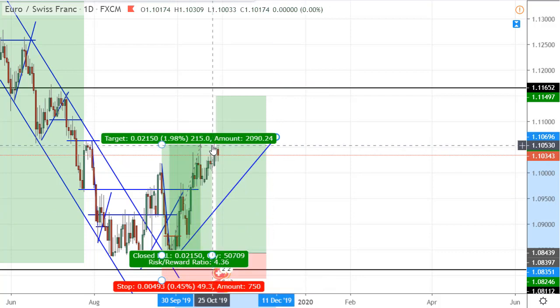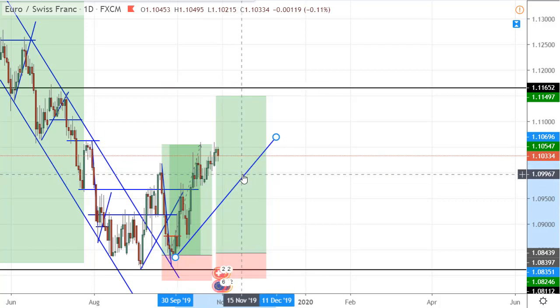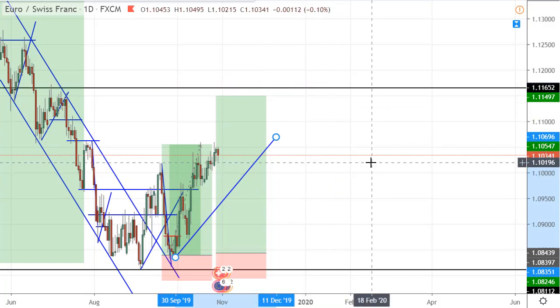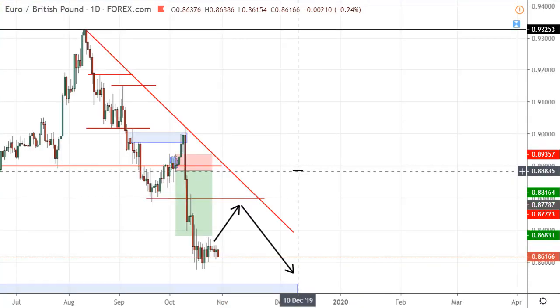So I think a pullback is likely, and after the pullback we have room to re-enter this trade and then get into another move. Interesting setup, very interesting price action. I really like it.